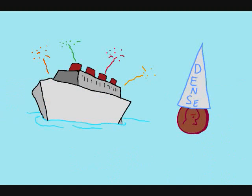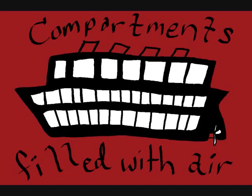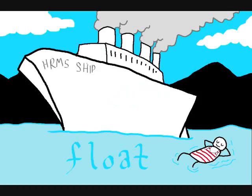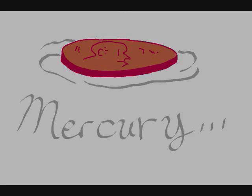So, to put it simply, an ocean liner is less dense than a penny, so it floats in water rather than a penny would. Factors that help with this are that inside of a ship or an ocean liner, it has compartments filled with air, and so do we. So that is how both we and an ocean liner can float, while a dense penny made out of a single piece of metal will sink to the bottom of the pool or ocean.